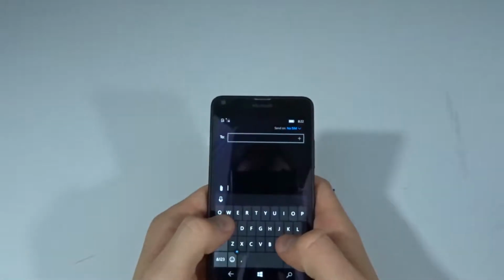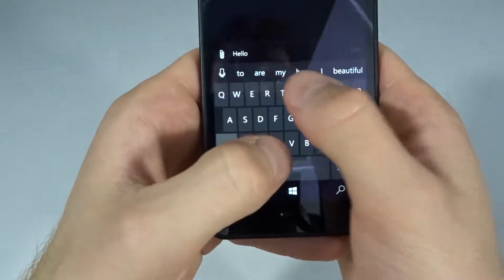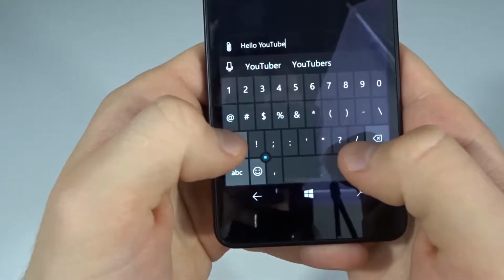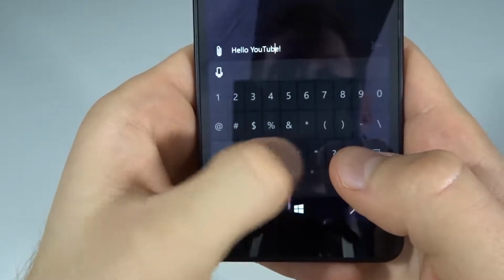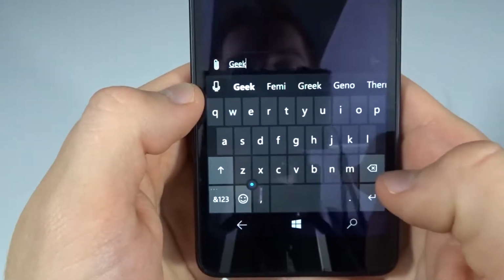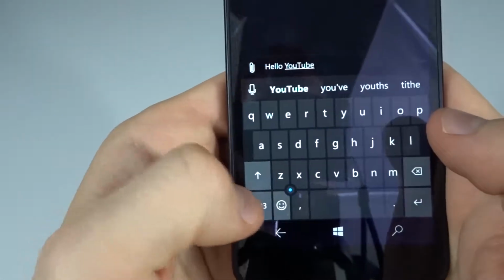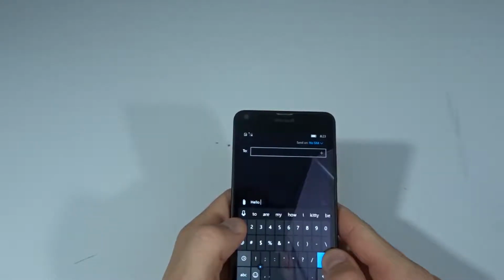But the keyboard is actually very nice. It just feels good. It has a texture feel to it. It's got a little selector here, which I think is kind of handy, so you can move back and forth. It's like a little cursor. It does have the swipe keyboard like most Android phones do. And I actually think this is probably one of the best swipe keyboards I've seen, even better than Android in some cases, in my opinion. But the keyboard is fantastic.